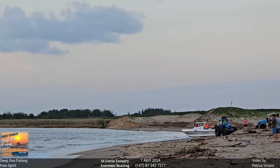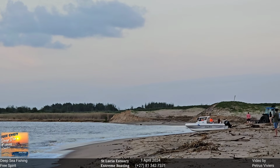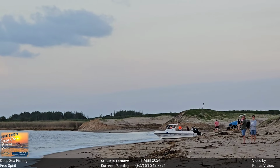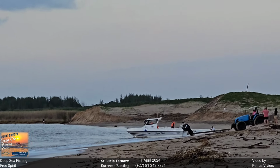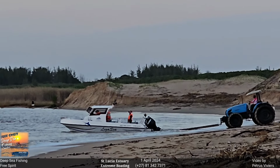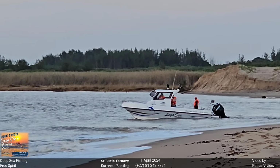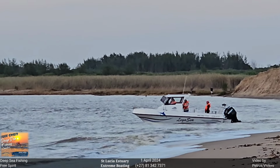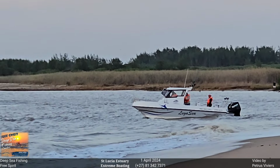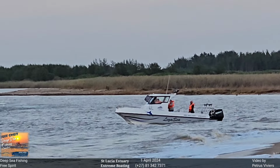Walter offloaded Free Spirit 1 just like that. Snap, snap. That's a push. Nice and slow into the channel. Legacy is floating. Wonder if he's going to wash his feet this morning, or if he's already done it.